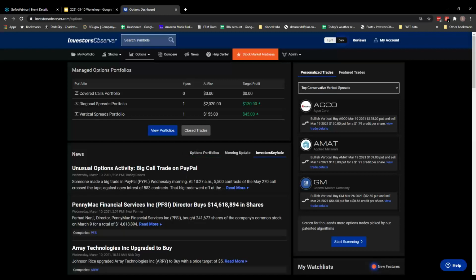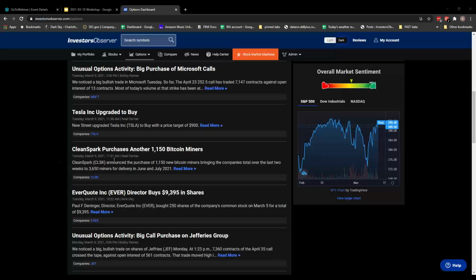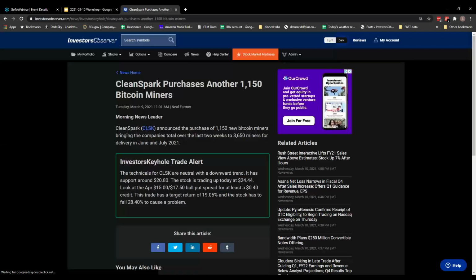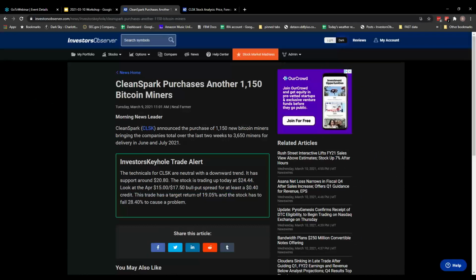All right, so we have a question about a CLSK trade from earlier this week. Let's see, Tuesday, that would be yesterday. CleanSpark. Yeah, this is just one of our IK trades. Buy the 15, sell the 17.50 for a 40-cent credit. Looks like the stock is up today. I don't really have much to say. It looks like it's doing fine.